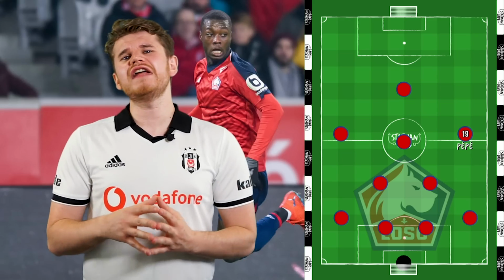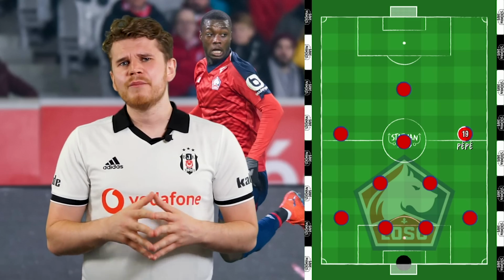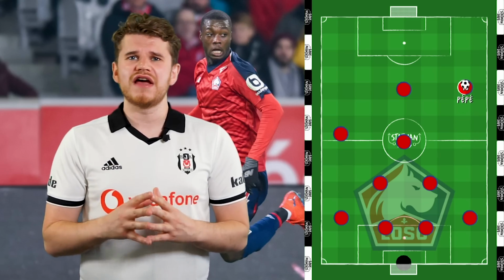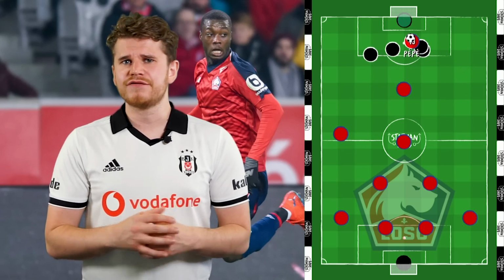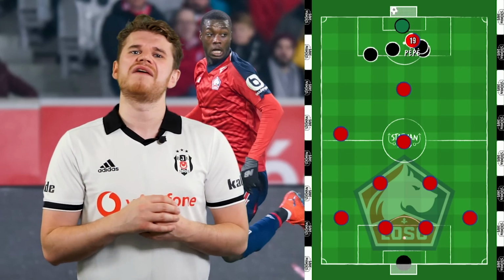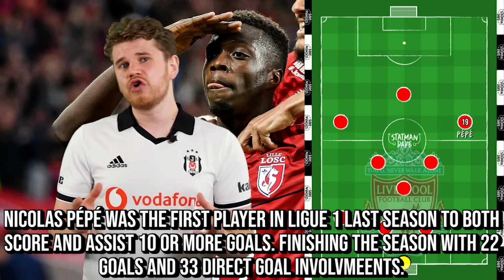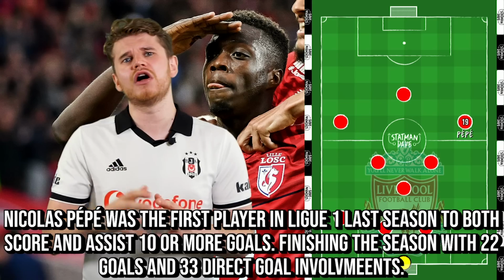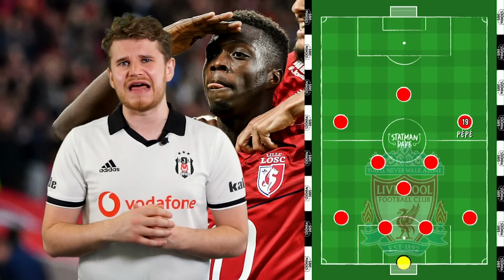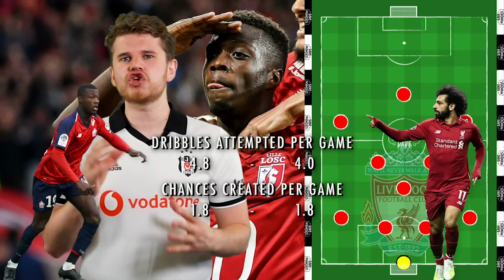Lille's Ivory Coast international on paper is very similar to Mohamed Salah. Both are left-footed right wingers. Inside forwards, they look to use their incredible pace to get in behind the defence, before calmly finishing with their excellent left foot. Pepe was the first player in Ligue 1 last season to both score and assist 10 or more goals, and finish the season with 22 goals, the same as Mohamed Salah. And the pair are matched for both dribbles per game, chances created and shots per game.